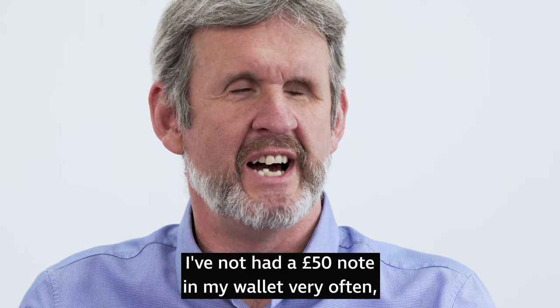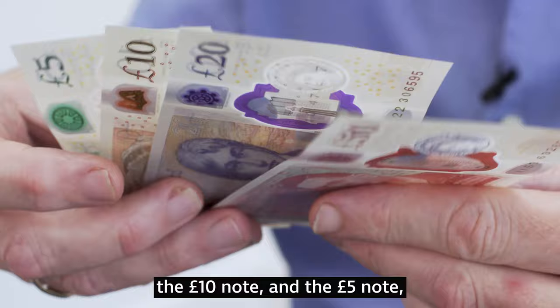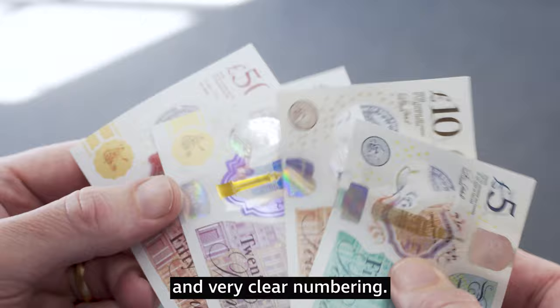I've not had a £50 note in my wallet very often, but one of the key things now is that when I do, I shall be able to identify it from the £20 note, the £10 note and the £5 note, each with their different markings, each with their bright colours and very clear numbering.